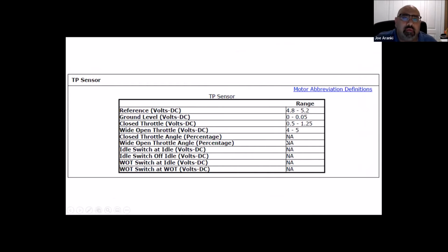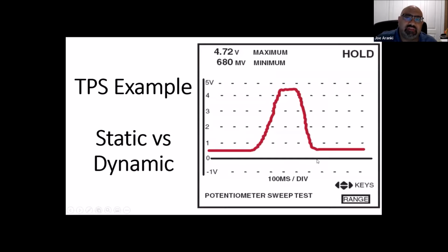Now, I do want to point out a couple of things. Static testing versus dynamic testing. I could take that sensor off the vehicle and use a meter and check it. I can actuate it and watch the voltages on the meter, or check the resistances on the meter. But the problem is that's what they call a static test. A static test is when it's not in the system working. Now, in general, in auto, we are not a fan of static testing. We are a fan of dynamic testing when it's in the system working. And I want to give you an example.